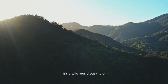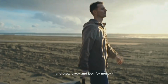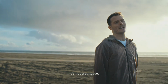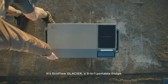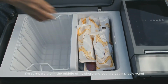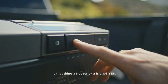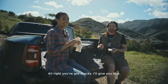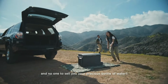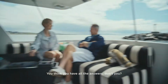It's a wild world out there. Are you prepared to battle the elements, or are you going to bring your pretty little suitcase and blow dryer and beg for mercy? It's not a suitcase. Excuse me, you're interrupting my thing? It's not a suitcase. It's EcoFlow Glacier, a 3-in-1 portable fridge. Nature isn't just about the essentials. I'm sorry, we're in the middle of nowhere and you're eating ice cream? Wait, what are you doing? Is that thing a freezer or a fridge? Yes. All right, you got snacks, I'll give you that. But what are you going to do at the end of a grueling hike and there's no one to sell you your precious bottled water? But come on, ice cubes? You think you have all the answers, don't you?